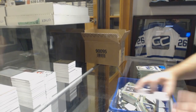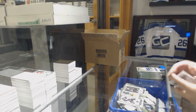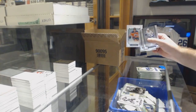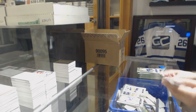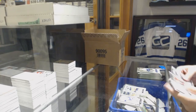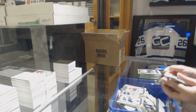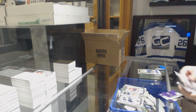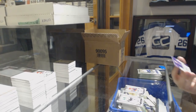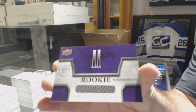Brett Hull, number to 599. Ethan Bear, rookie to 999. Purple, number to 20, Nicholas Backstrom. And that's filthy. A purple rookie redemption dual patch, number 2.